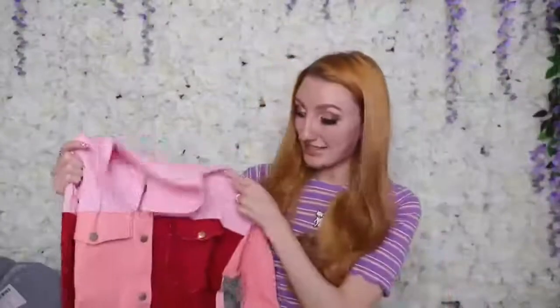Okay, we have the jacket. It's not what I thought it was. I thought this was corduroy, but it's like denim. It feels like denim. A little bit softer than denim, but I'm pretty sure it is denim. This was $26 with $6 shipping. This is looking very promising.